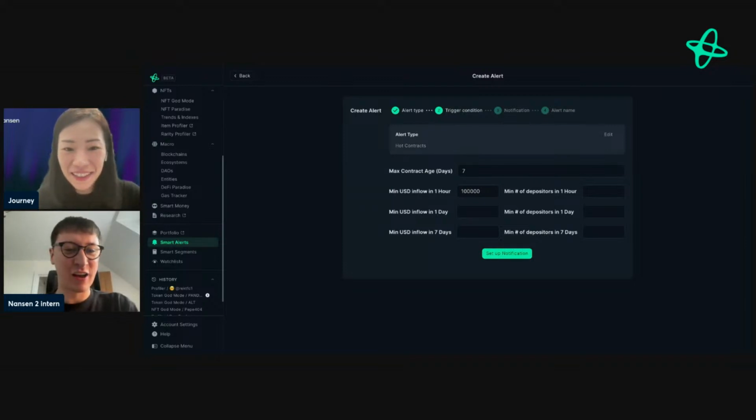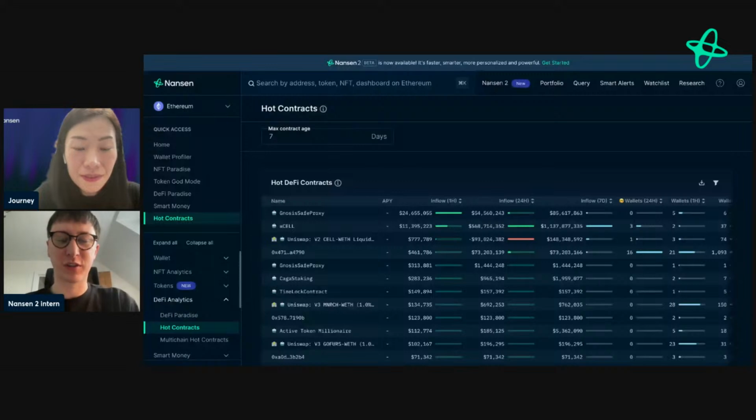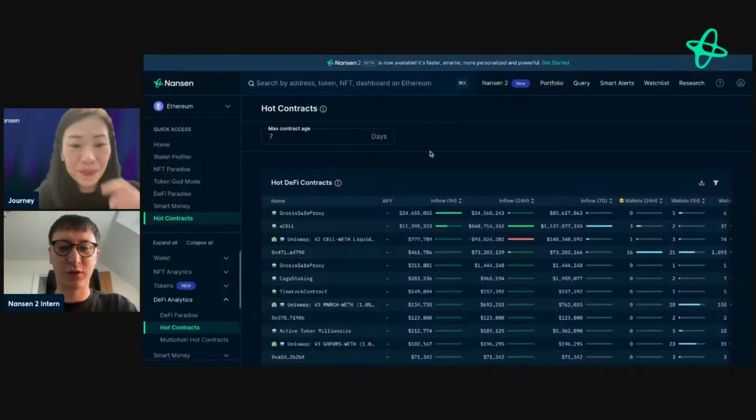And we can quickly go through. Shall we go through a hot contract quickly? Yeah, let's do it. So I'm going to share my screen quickly. And so this is what hot contracts looks like. This hasn't been moved over to Nansen 2 just yet.